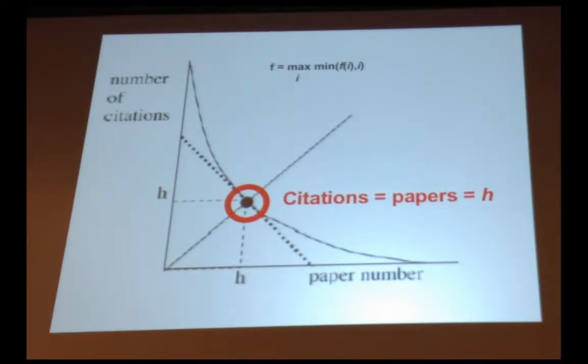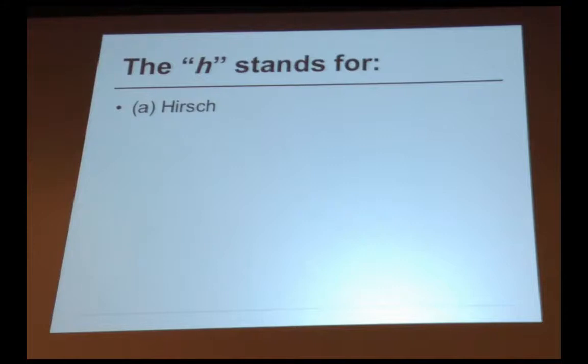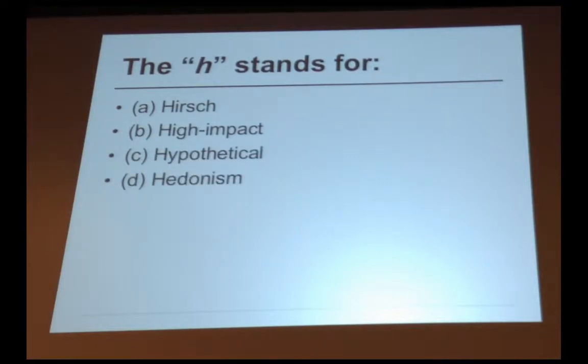So we thought we'd start out with just a little quiz. What does the H stand for? Hirsch, high impact, hypothetical, hedonism, or none of the above. What about all of the above? So, anybody for A? Hands up. Okay. B? C? We're going down the line here.